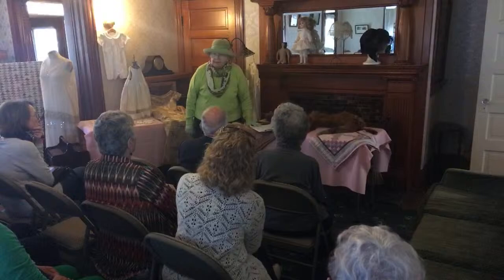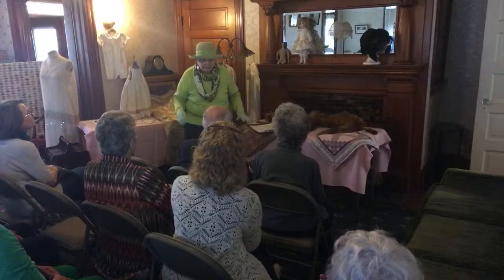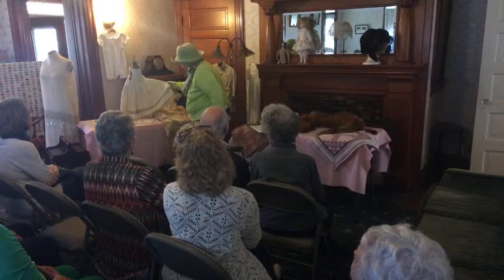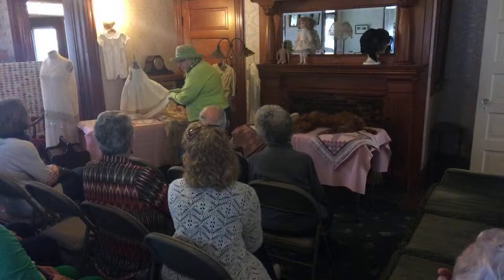And of course, the main thing was clothing. Everybody needed clothing. You needed everything: underwear, pajamas, ball gowns, whatever. We have several children's pieces here. This is a little petticoat for a little child. It has very nice handmade lace on the bottom here.